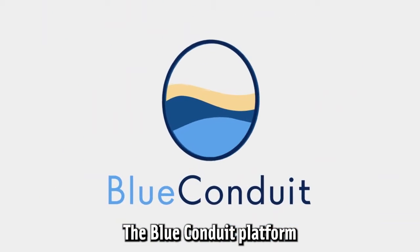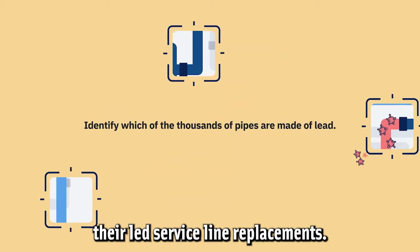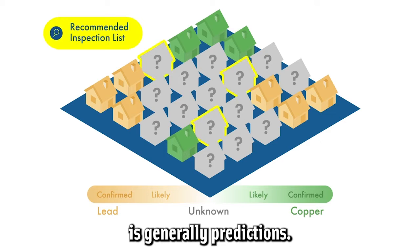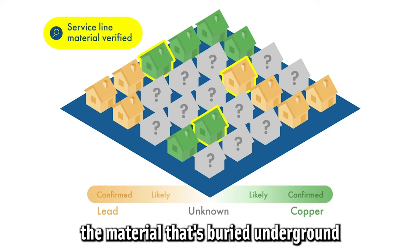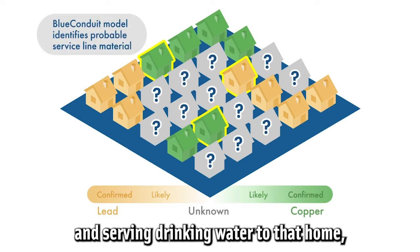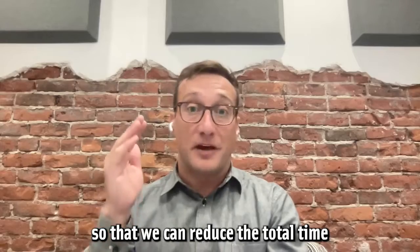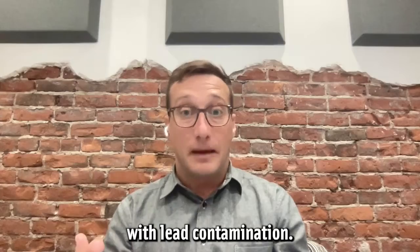The BlueConduit platform helps water systems prioritize their lead service line replacements. What the platform is able to do is generate predictions. So for every home where we don't know the material that's buried underground and serving drinking water to that home, what is the likelihood that it is actually made of lead, so that we can reduce the total time that folks are living with lead contamination.